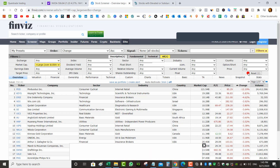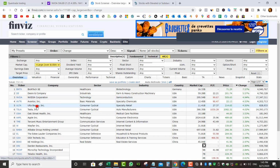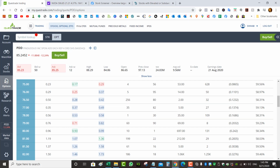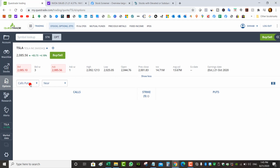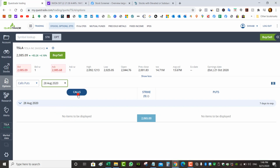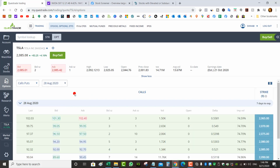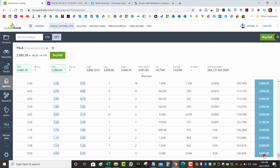Now let's see what went up a lot. So today we've got John Deere, we've got Nvidia, we've got Alta, Tesla, all stocks that went up a lot. Let's look at Tesla just for fun. I'm not going to do anything on Tesla because capital requirement on Tesla is a lot and Tesla moves like crazy. So let's just see the premiums, what they're priced at, because you can see that it's got high implied volatility. So let's look at August 28th. Let's look at the call side, see how much premium is available. Click all strikes. You can see the 3,500 strike.